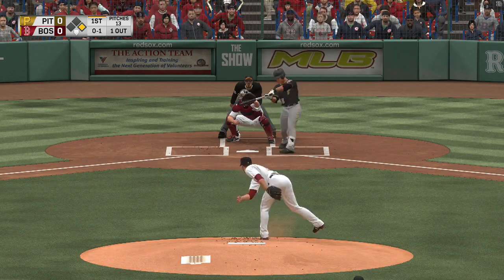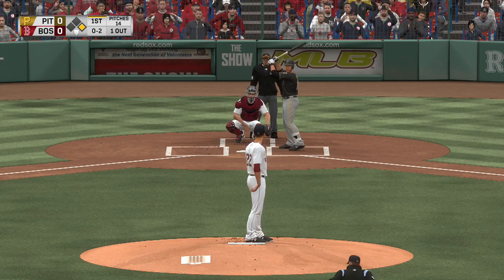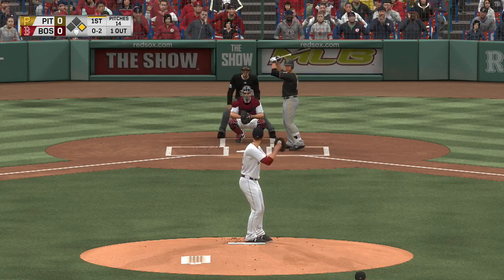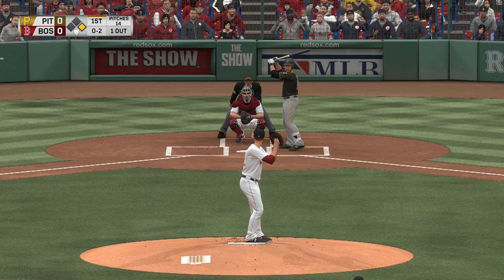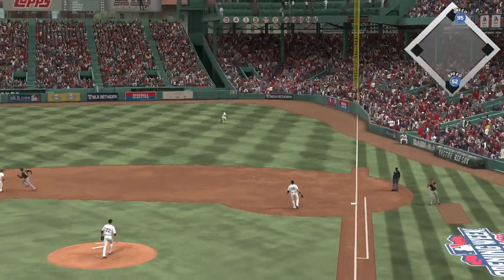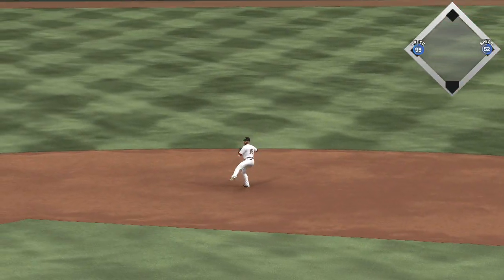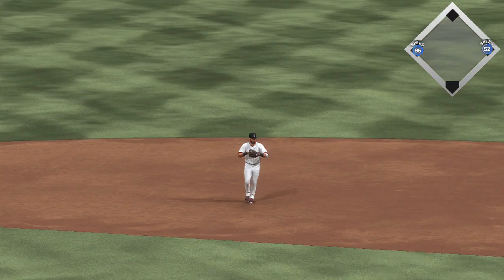Comes set with the 0-1. Swing, and that's hit out of play up into the plaza level. Two quick strikes, and now the 0-2. Slapped hard the opposite way, and that'll get down for a base hit. And they'll have runners at the corners following the 1-out single.